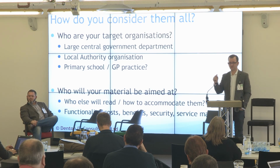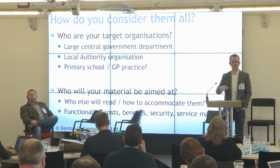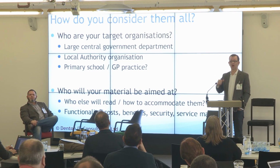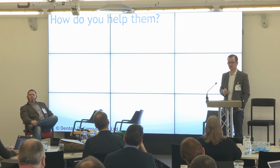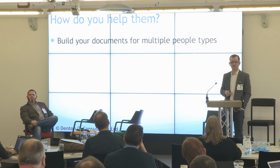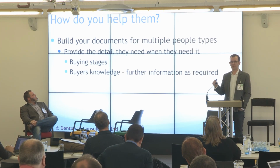Functionality, cost, benefits, security, they might be read by different people. Ideally, the right person reads it, bang, I'm an IT specialist, I get your functionality, I'm gone, on to the next bit. But if there's a procurement specialist reading it, okay. So how do you help them? You can build your documents for multiple people types. You provide the detail they need when they need it.